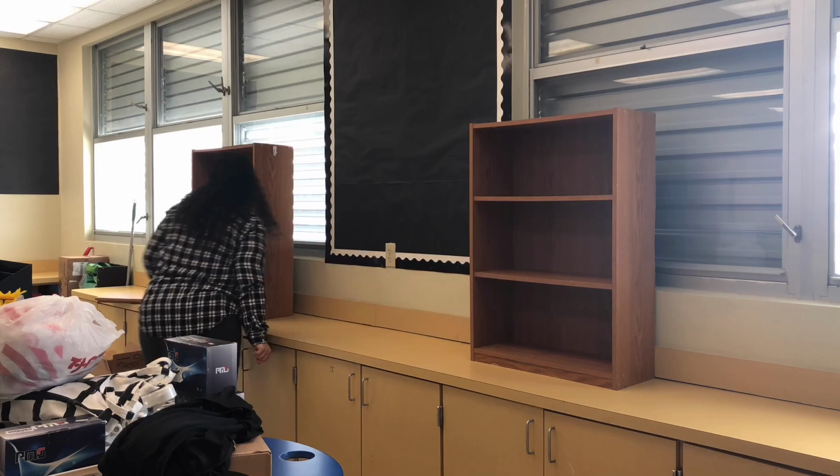All right, so time for a little update. I went to my meeting this morning. It was really informative, and it's information I'm going to share with my team on Friday when we have our grade level meeting. And I didn't show you the rest of me setting up these bookshelves, but let me show you how they look now.